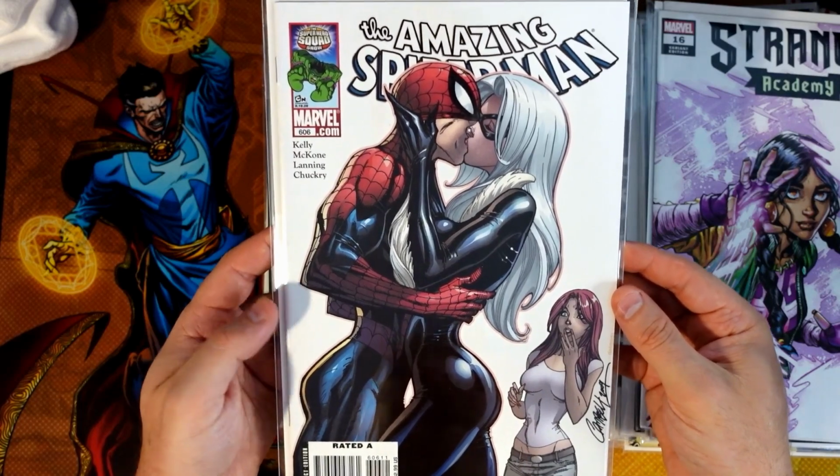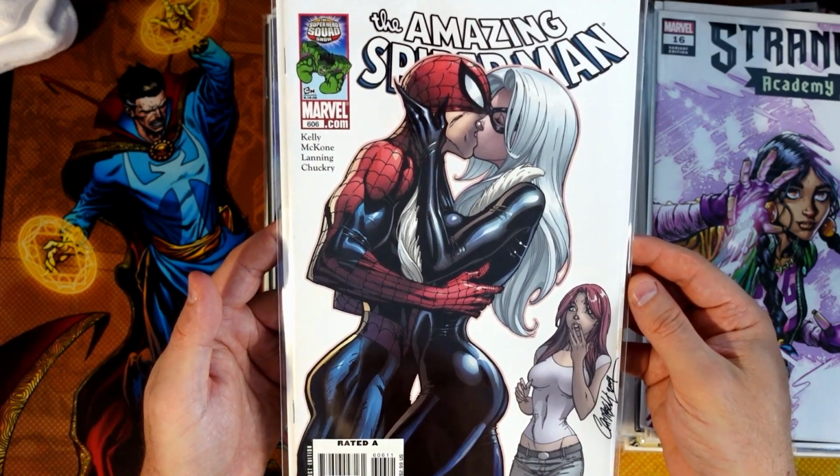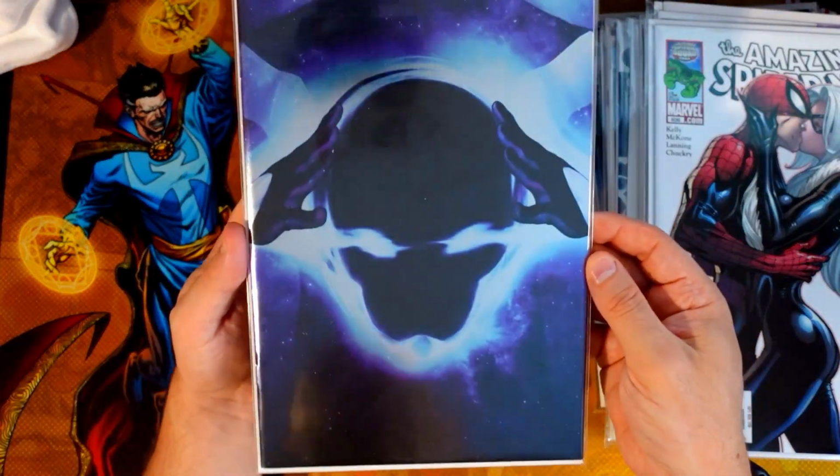and hit. Again, another beautiful copy of Spider-Man, J. Scott Campbell 606. Same thing with this one. I did wipe it down. This one was a previous reject.